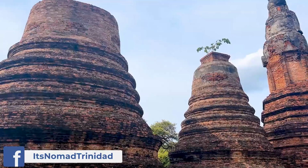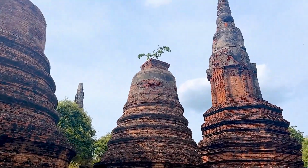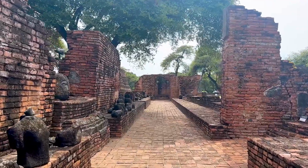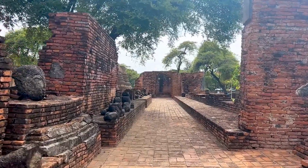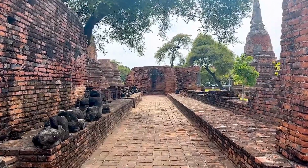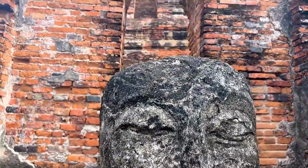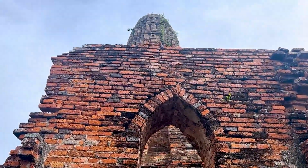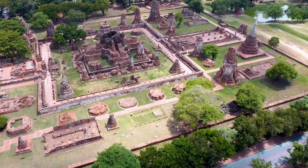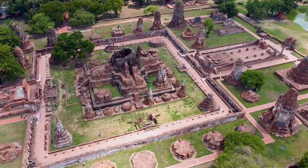Wow, that's so cool. Wat Ratchaburana was built in 1424 in honor of the king's eldest brother. It once stood along the canal of a historical island near Wat Mahathat. It commemorates a family conflict where the third son, Prince Sam Phraya, became king after his two eldest brothers' deaths. The temple suffered severe damage during the Burmese invasion in 1767. However, in 1957, the temple's crypt was looted, resulting in the theft of valuable artifacts, but some were later recovered.